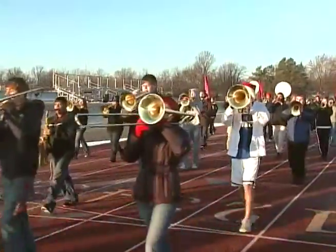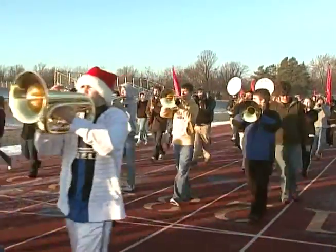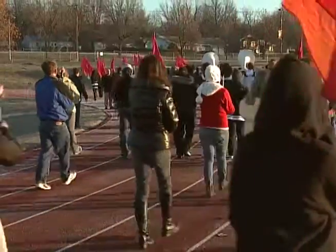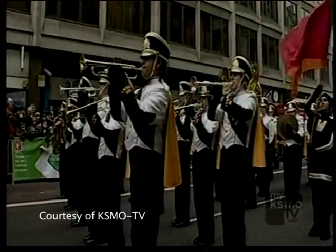Before heading across the pond, students braved some downright cold conditions in their final warm-ups here at home. It was really, really cold, and I hope it's warmer in London, but I don't think we're going to be lucky like that. However, the chilly Kansas conditions couldn't dampen the musicians' enthusiasm. I'm just really excited because I've never been out of the country before.